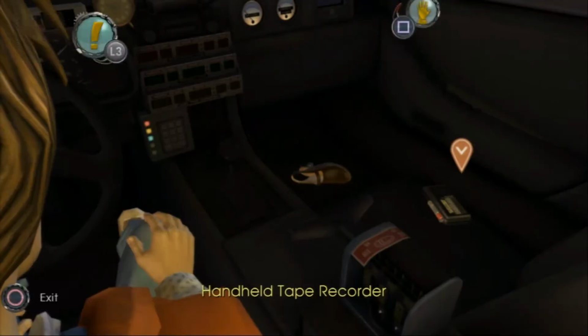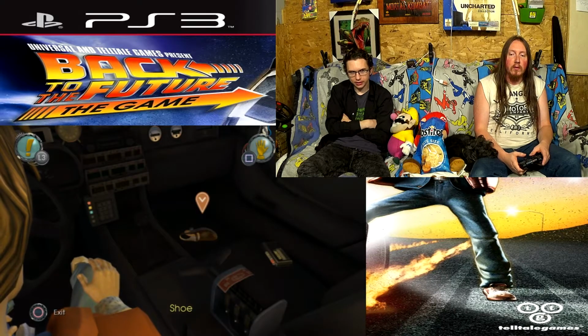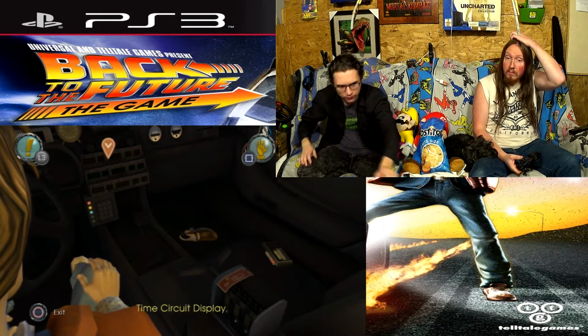Hey, there's the old clock. Yeah, they have that timer thing for the clock tower. Audio recorder. All right, handheld tape recorder. Do you want that last hot dog? Whoa, weird. You can have it if you want.